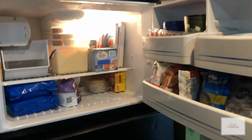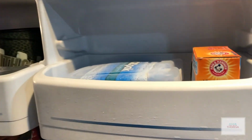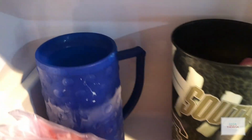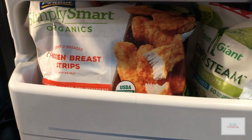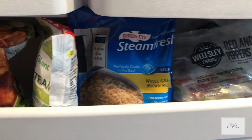And ta-da, here is my cleaned up freezer. I've put everything pretty much back. Most of my vegetables are frozen vegetables, so they're in there. There's ice packs that we use for our RV, baking soda. And this cup over here is ice cubes that are like plastic, so if you want to put them in wine or something, it doesn't water down your wine. And then just, you know, little things here in the door, whatever fits, more bag type stuff in the door.